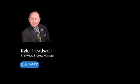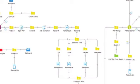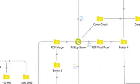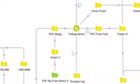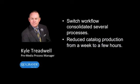For problem number two, we created a flow that would rip the pages, separate, rename, and preflight all of the documents and send them down to our proofer. This saved us a tremendous amount of time because we were doing it all in one flow. We now can produce and have all the pages ready in hours. We trimmed down this process from one week to just a few hours over the past 5 years using Switch and PitStop.